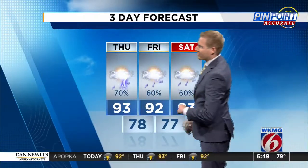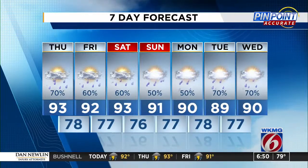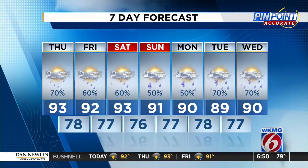Now here's a look at your pinpoint accurate 7-day forecast, holding tight in the low 90s tomorrow. Rain chances at 70%, staying elevated over the weekend, back up to 70% next Tuesday and Wednesday, guys.